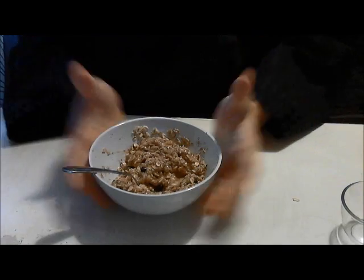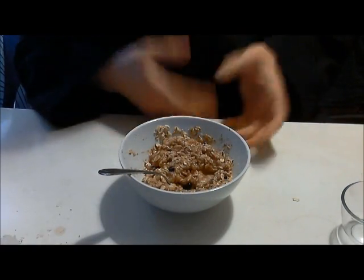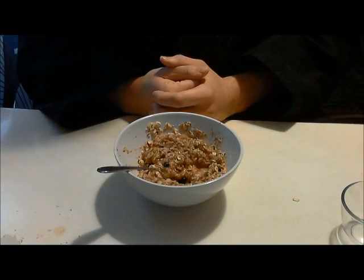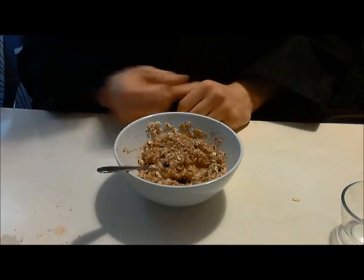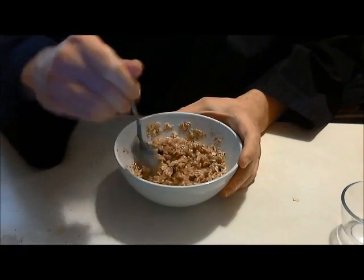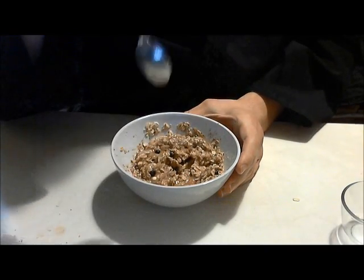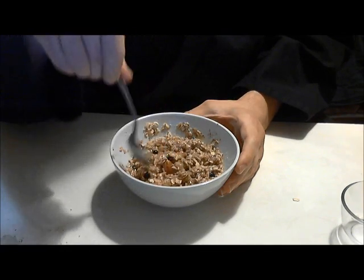But pretty much just eating this every morning. That's pretty much my breakfast. This, maybe a cup of water, an apple, but usually just this with some water. That's all I pretty much eat. So excellent breakfast. Definitely recommend it. Give it a try and enjoy it. So let's give it a little taste test. Yeah, this is delicious.